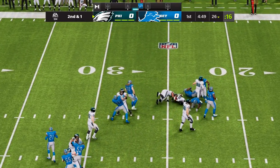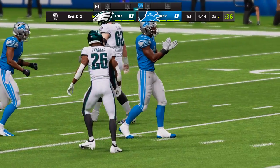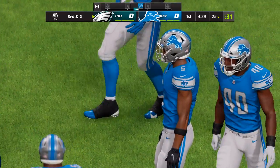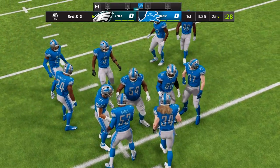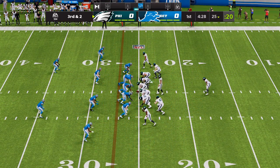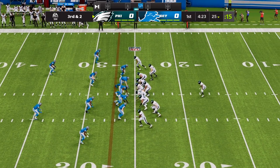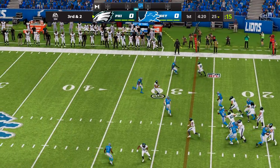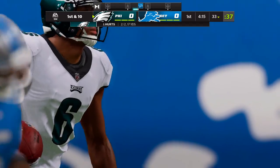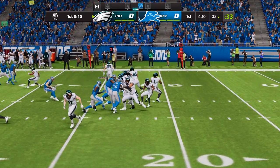They will run for the first time with Miles Sanders. And for a second straight play, the Lion defense drops him behind the line of scrimmage. He winds up giving a yard back there, and now it's 3rd and 2. Throwing is Hurts. He finds Smith out of the backfield. And he is going to have an Eagles first down, and he's going to have it by plenty. Able to get 8 yards there on 3rd and 2.